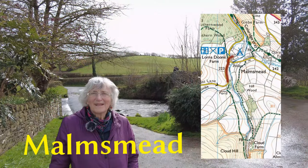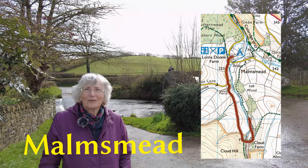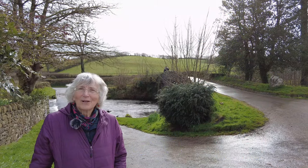We are at Malmsmead in the Lorna Doone Valley and right at the boundary of Devon and Somerset. And a beautiful spring morning.